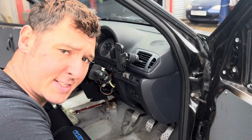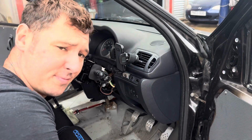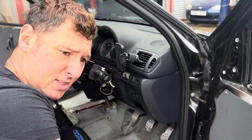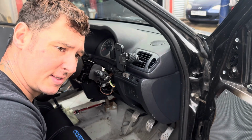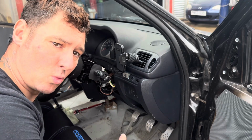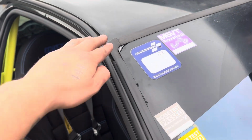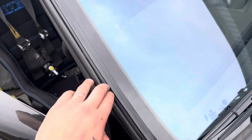I did have bonnet raisers on here as well. I'm not a fan, so they're gone. No point filming that, because it's just undo some 10 mils, take the little spacers out, then put some bolts back in, and then the bonnet sits flush. Winning. One thing that was missing was this little window seal round here. I don't know why it was missing, but it was.